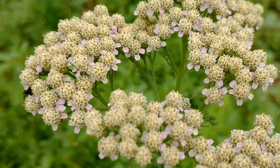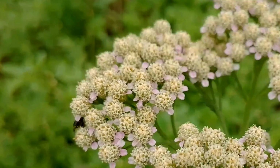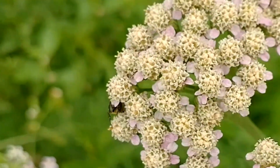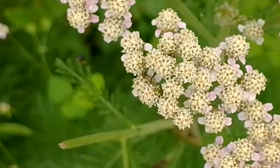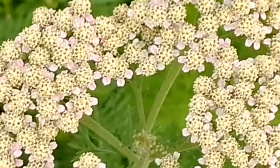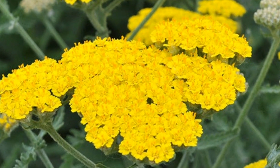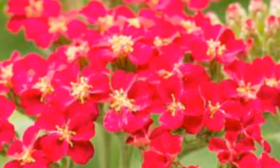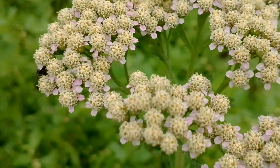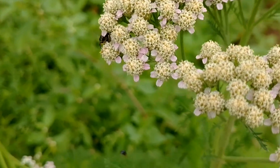The flowers of yarrow stand out in any garden. No wonder they attract pollinators to any garden space. These flowers grow in tight clusters on the tall stems of the yarrow plant, and they come in a variety of colors. They can be white, yellow, pink, or red. There are numerous tiny florets densely packed together to form a cluster.